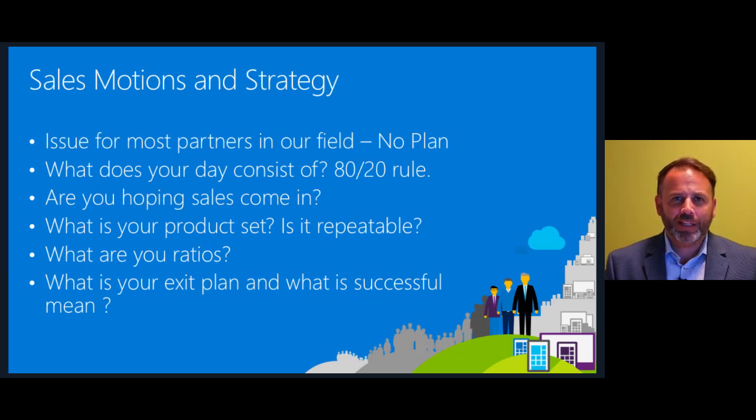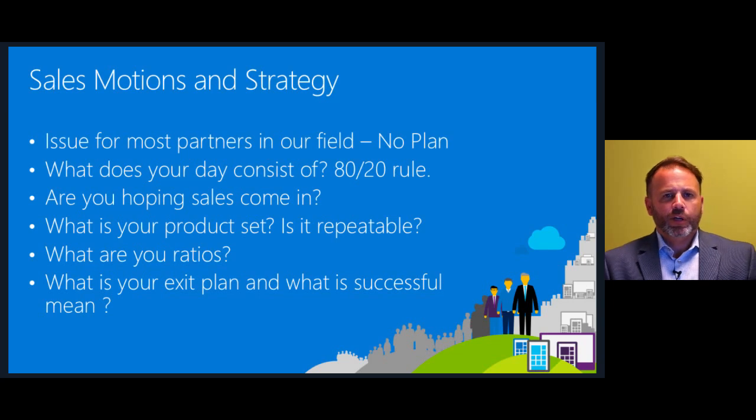So you have to plan, you have to strategize. Everything that you're doing needs to be a plan, needs to be a strategy. And using the profitability scenario is great. You can identify the packages and how to sell those, but you need to have a plan, okay? A plan to sell. And where that comes from is this 80-20 rule. Where does your day consist of, right? Is it 80% implementation and 20% sales? Is it 90% implementation and 10% sales? Is it 98% implementation and 2% sales? Or is it the other way around?